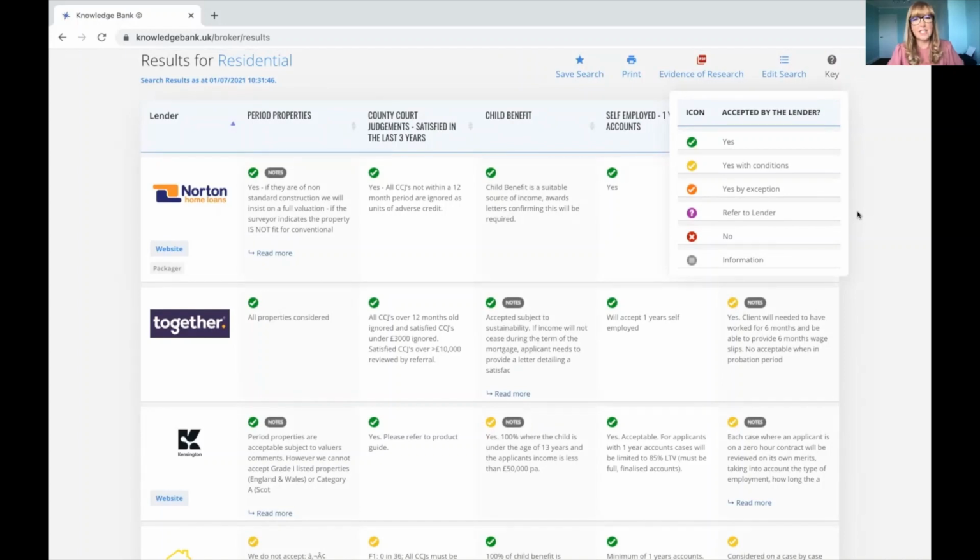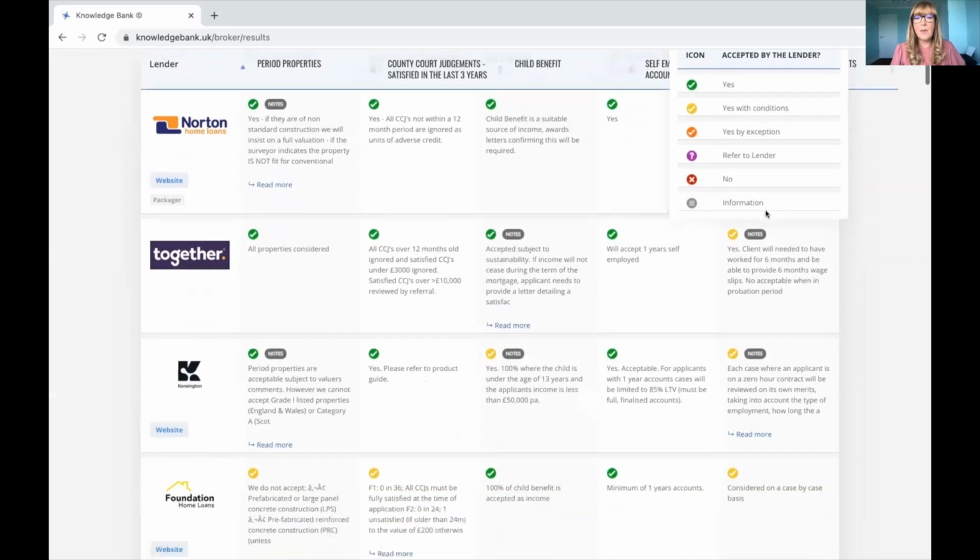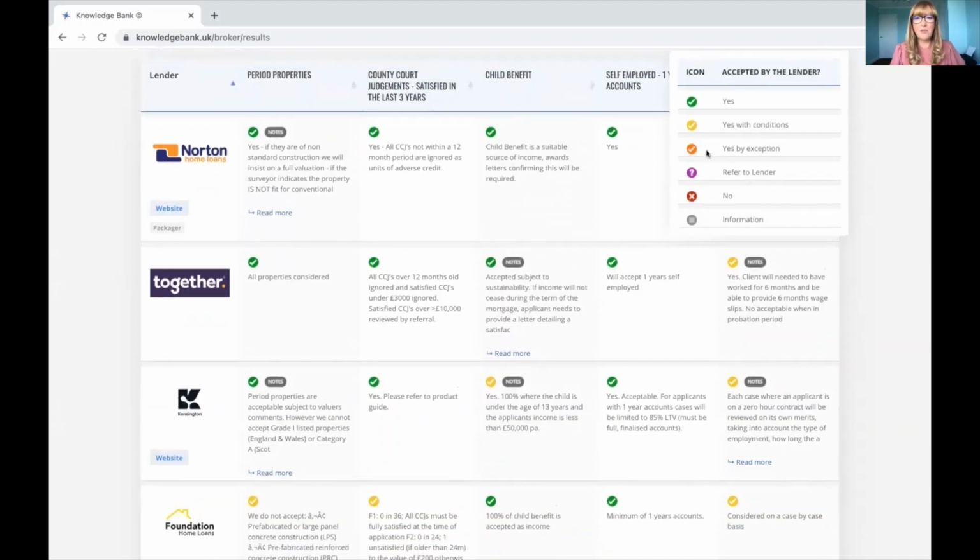Yes with conditions is, for example, will the lender accept overtime as part of their affordability assessment? And the condition might be yes, they will, but they'll only take 60% into account, and you have to provide 3 months pay slips, for example.